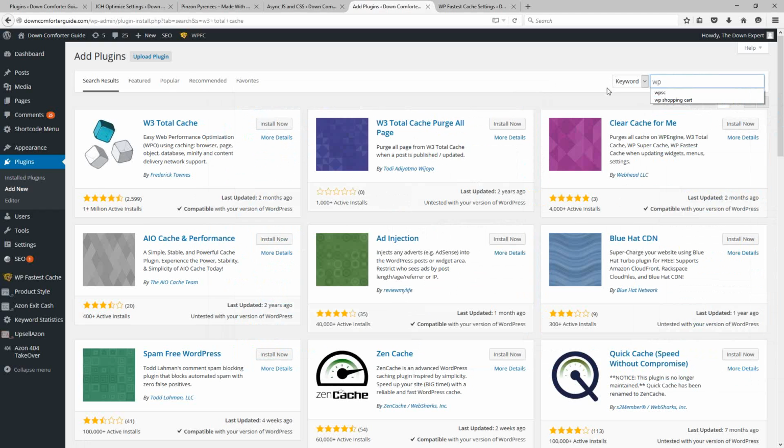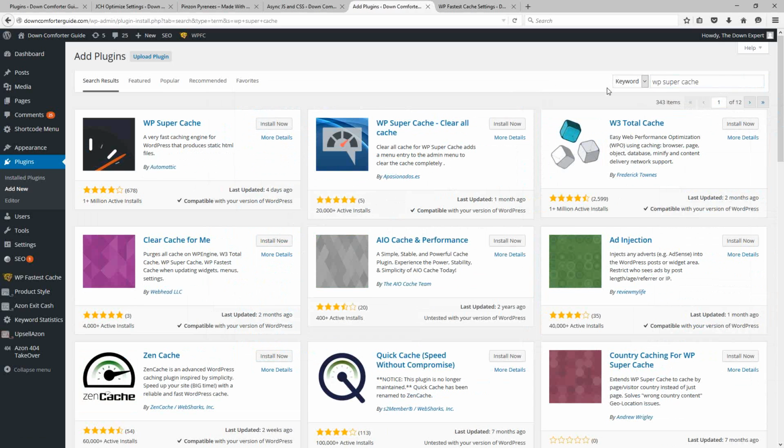Now, another one, and this is one that I actually used on a very large number of my websites until recently, was called WP Supercache. This one kind of works the same way as W3 Total Cache, except it doesn't have all the extra options for minifying your code and for doing content asynchronously and things of that nature. However, it seems to have the best support for mobile traffic.